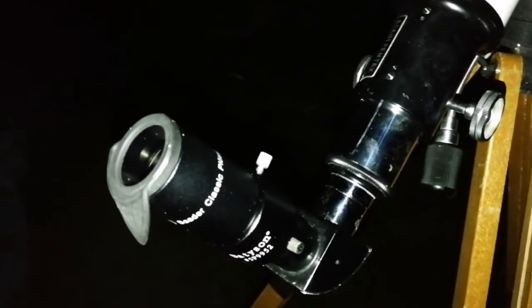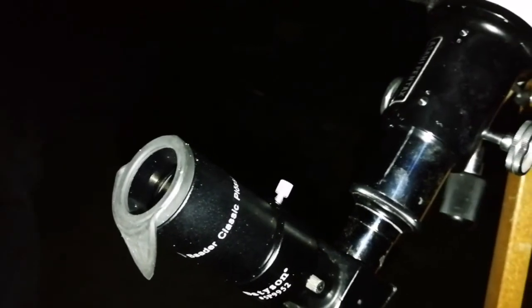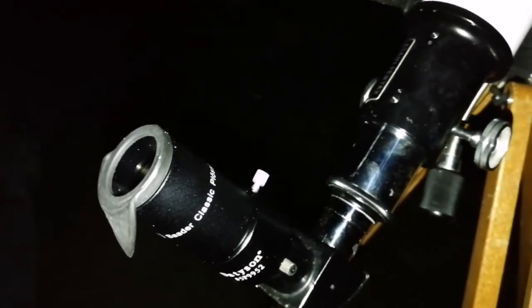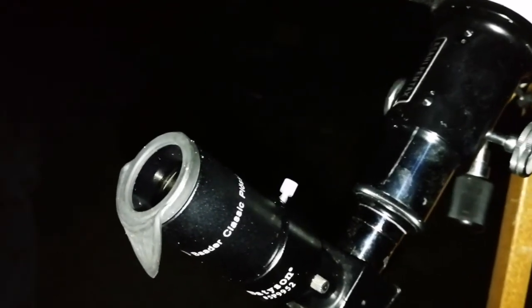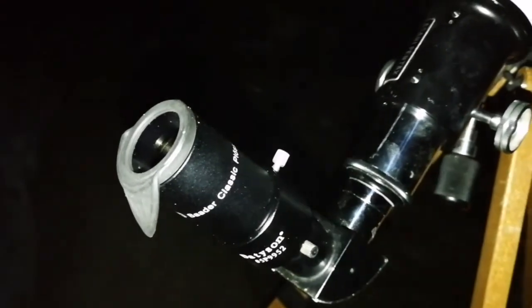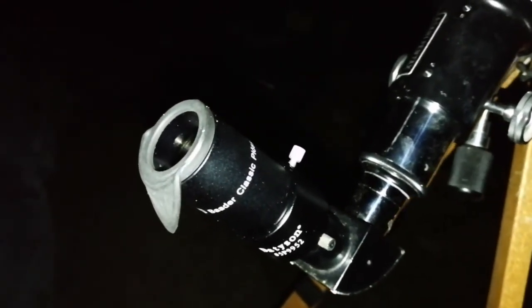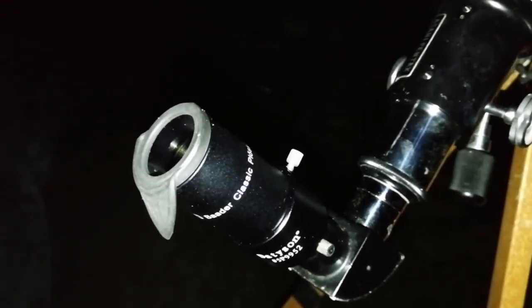And now I'm looking at the double cluster, h and chi Persei, at the boundary of Perseus and Cassiopeia. Never seen it so beautiful. This is the best. It is as good as any large aperture telescope. I'm saying that this is a really good telescope.